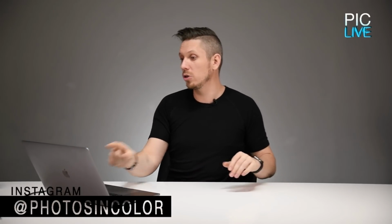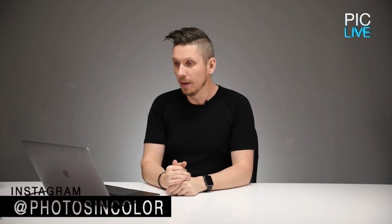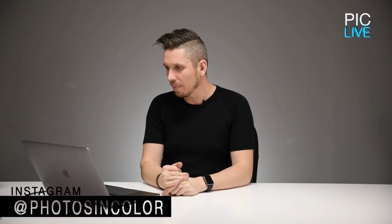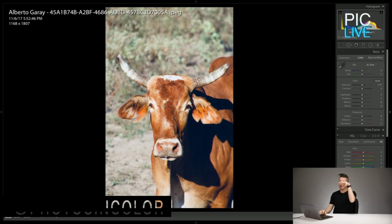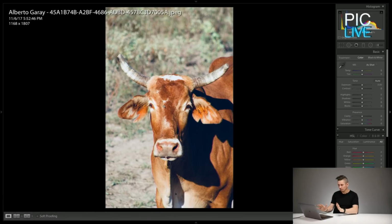Before we go to questions, I'm going to do two more reviews down here. Alberto Garay, this is a nice photograph of a cow. We're shooting a little bit from above. I'd have got down a little bit lower. Cow, bull, maybe.